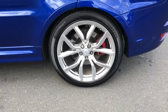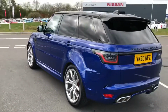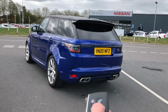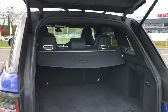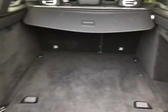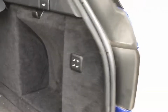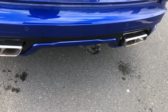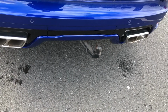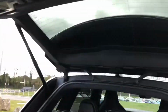You have 22-inch satin polished alloys, privacy glass and a black contrasting roof, along with a powered tailgate, which is great if you have your hands full. Plenty of space there in the boot for personal items, and you do also have an electrically deployable tow bar, which saves time and effort attaching one. And you can close the boot using that button or the one on your key.